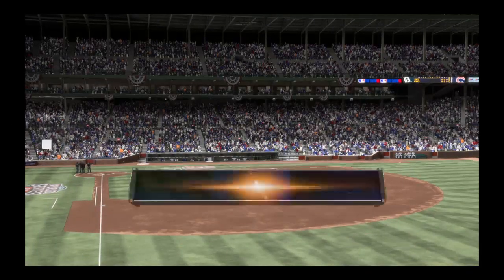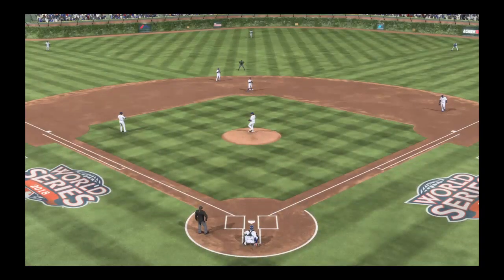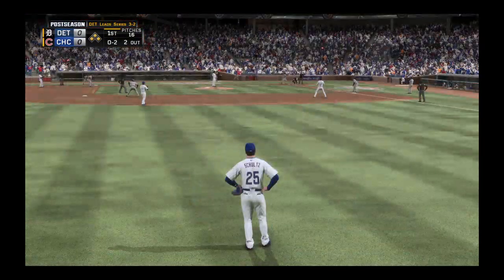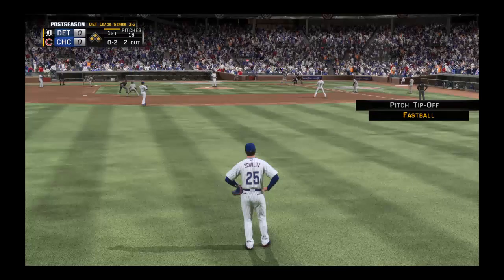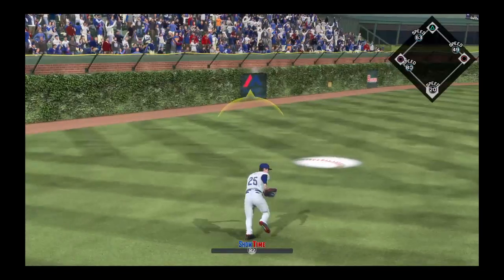The crowd is ready to erupt as their guys get set to take the field. Let's join public address announcer Mike. Standing in now with runners in scoring position, Pablo Sandoval. And he could give his guys an early lead if he can come through here. Trying to escape unscathed here in the first.